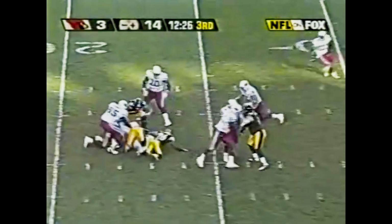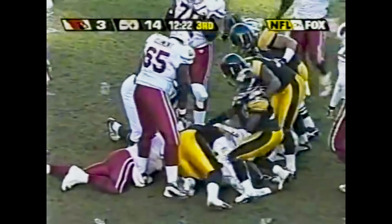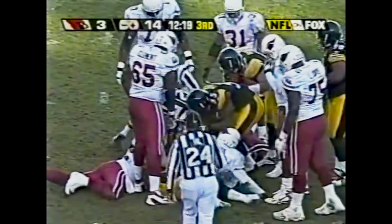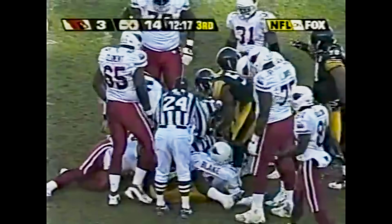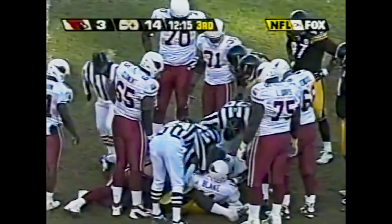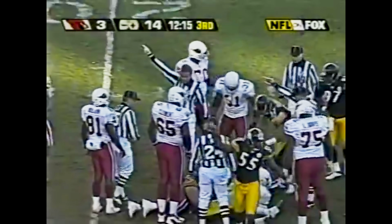Blake with the pump fake, ball's out. It's a loose ball. Deshae Townsend, the corner, came in on the corner blitz. Still yet no sign as to who has the ball. We know Blake doesn't have it. Look at this guy over here. He's trying to get down and get to the bottom of it. Steeler ball.